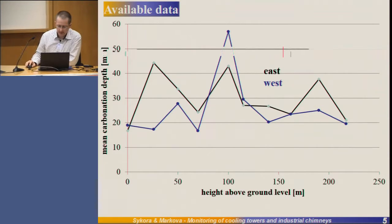Just another comparison from the data. On the horizontal axis, now we have height above ground level, so the chimneys are about 200 meters tall, and mean carbonation depth is on the vertical axis. We see a comparison between east and west surfaces, for which, because of wind-driven carbonation, the carbonation depth should be different according to the theoretical model. So we see observations and some indication of differences from the data.